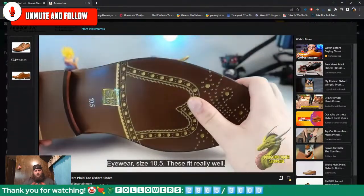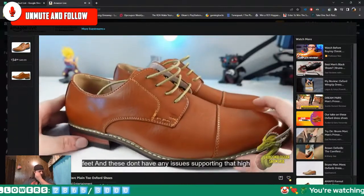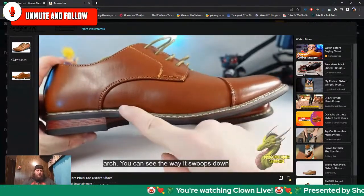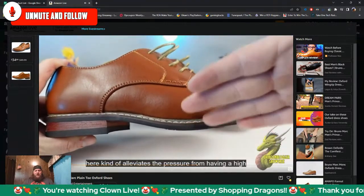I wear size 10.5. These fit really well. And I also have a naturally high arch on my feet, and these don't have any issues supporting that high arch. You guys can see the way it swoops down here. I really like the bottom sole. Kind of alleviates the pressure. Yeah. They are nice brown shoes. Nate's probably not even going to try them on.